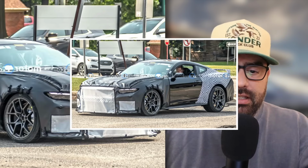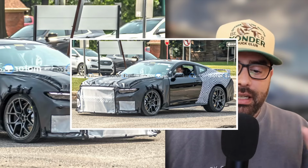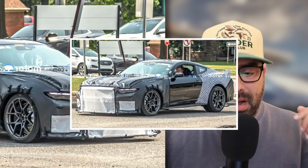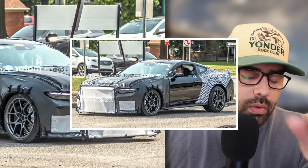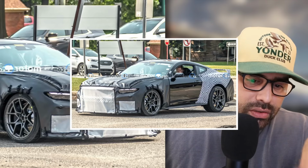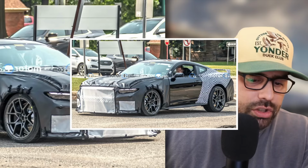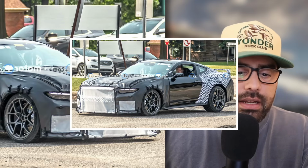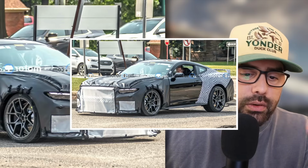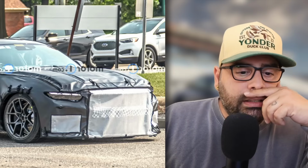All right, so we got this picture here. This is from Motor One, and we obviously see the camo in the back, but we see the whole front completely covered. And what does that tell us? That maybe the front fascia might be completely different. As for the wheels, we don't see anything in carbon fiber here. We just see some regular alloy wheels. We can see some big brakes, but we do see that big mesh covering the front end, which tells us that maybe the front fascia will be completely changed. By the way, if you guys are just getting into automotive news, this is called a test mule.